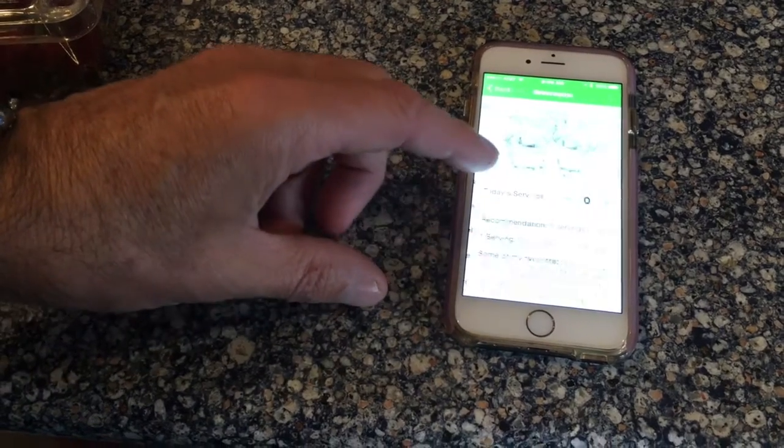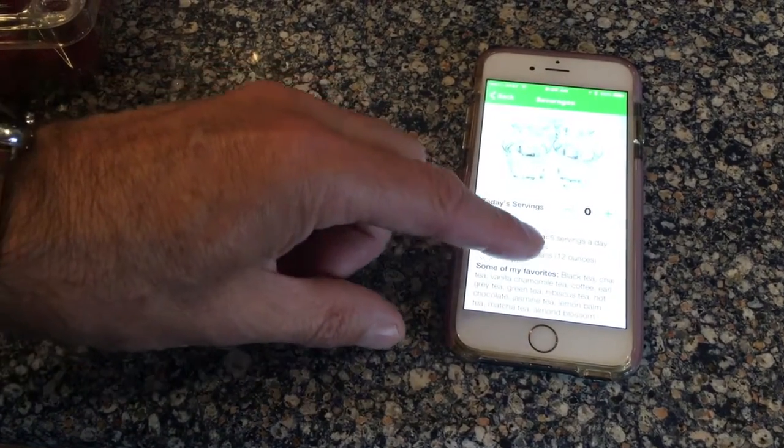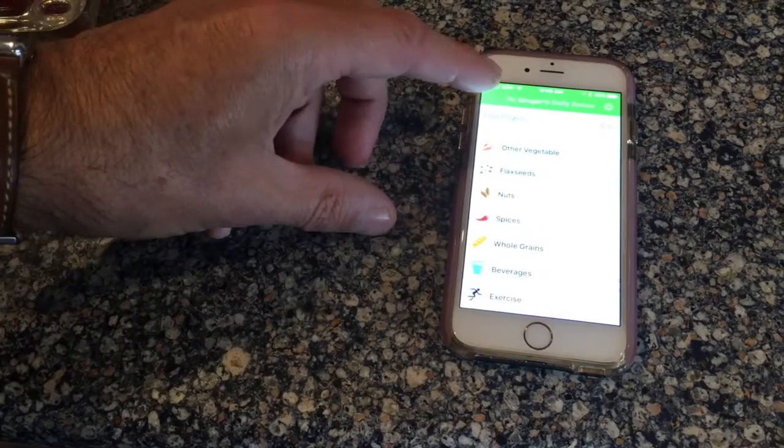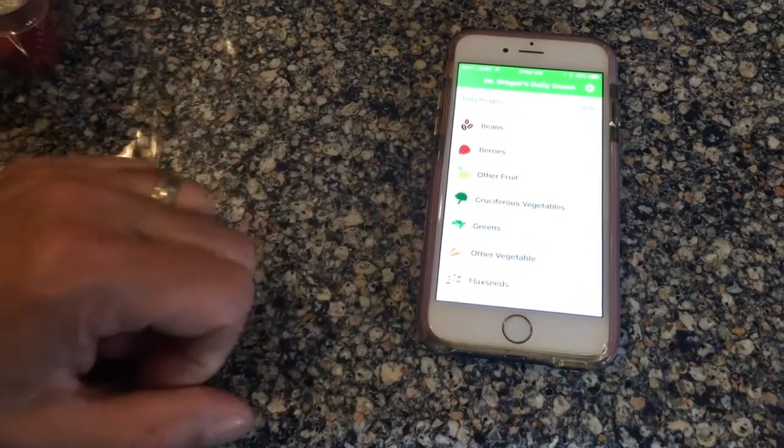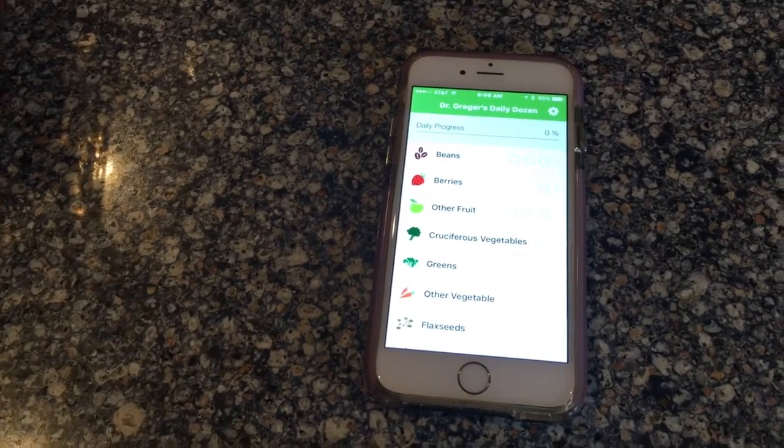And then beverages, five glasses a day. A glass is 12 ounces. We actually do more than that. And then some exercise. So look how easy this is. It's really easy to use. It's a great app. It really is.